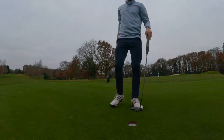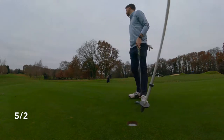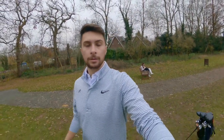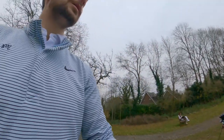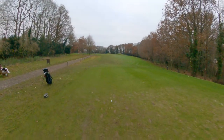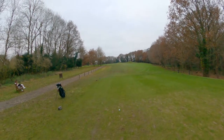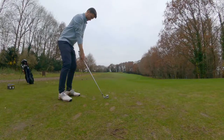Another bogey, man. Three putting so much. So bad. Chell is having to take a sit down on the bench back there because she's a little bit tired. I think this is the 11th hole. It's a par 3, 155 yards.